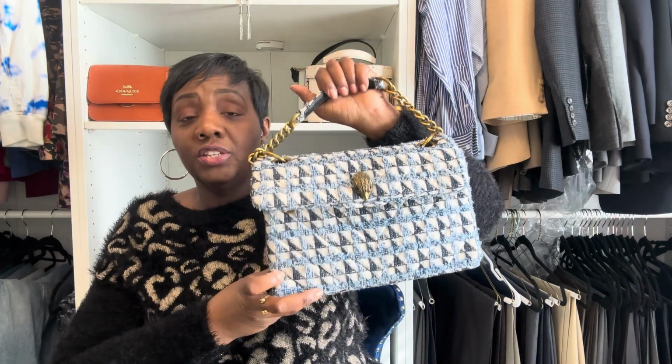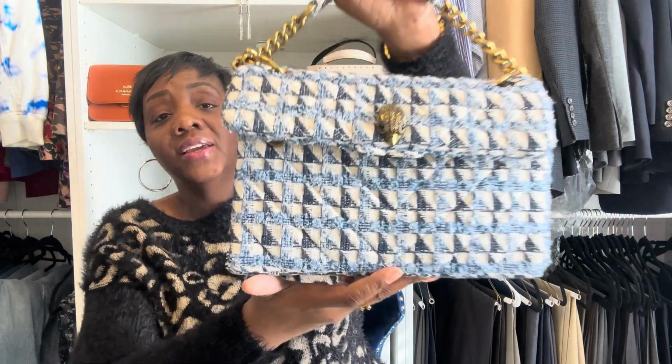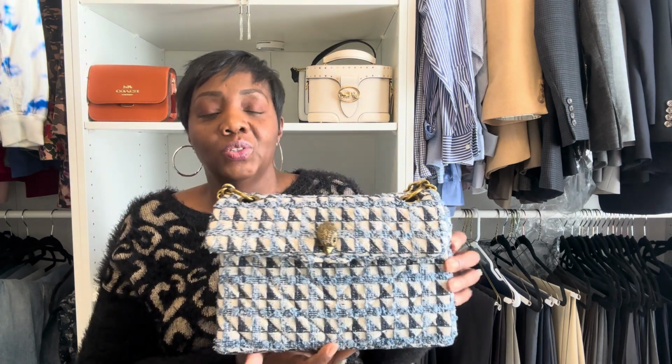But she deserves an honorable mention because I'm starting to pick her up more and more lately. But this Geiger Kensington tweed bag, honorable mention for my top 5 +1 most worn handbags.